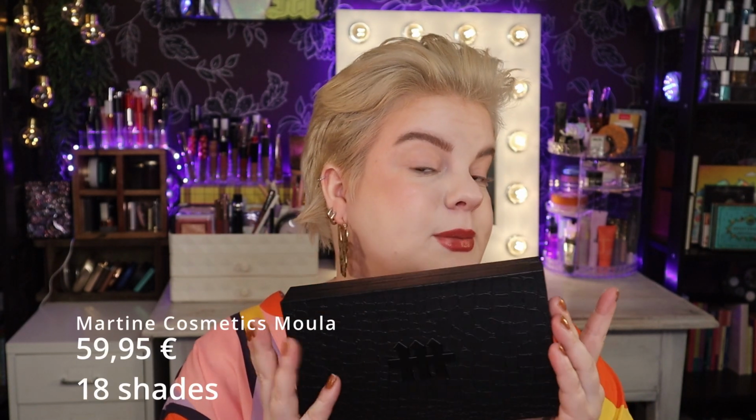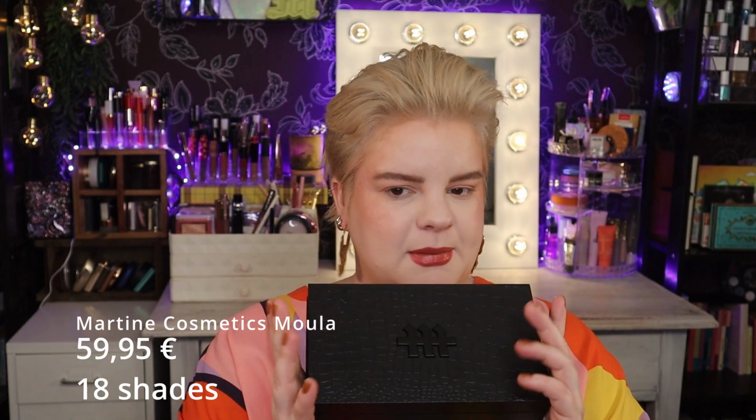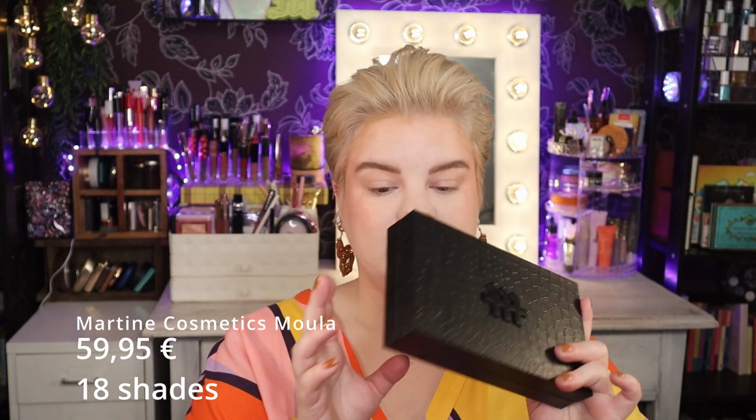So now that is addressed, let's test out this makeup palette. Let's get into this makeup. So, this is the Moula. I don't speak French, but this is the Moula palette. Martine Cosmetics is an indie makeup brand from Belgium, and you can now find them on Beautybay, so they are getting bigger. I have some other palettes from them: their latest release, their Christmas release, and I think I now have four, this is the fourth palette. There is just one of the big ones that I don't have. They have smaller ones as well, but those are very neutral and very not me, so I don't have those.